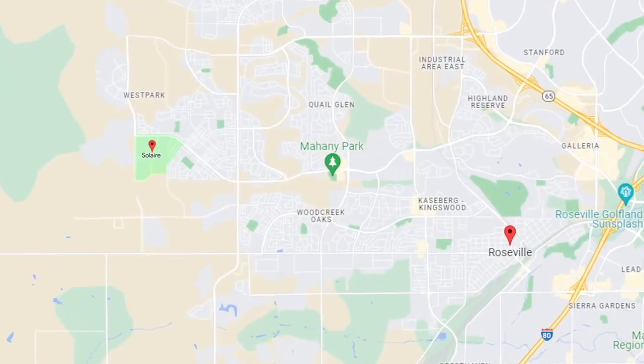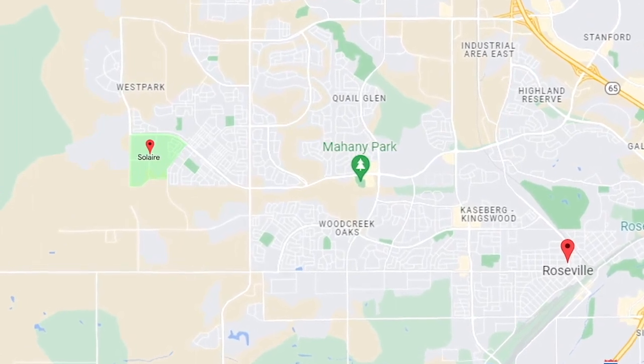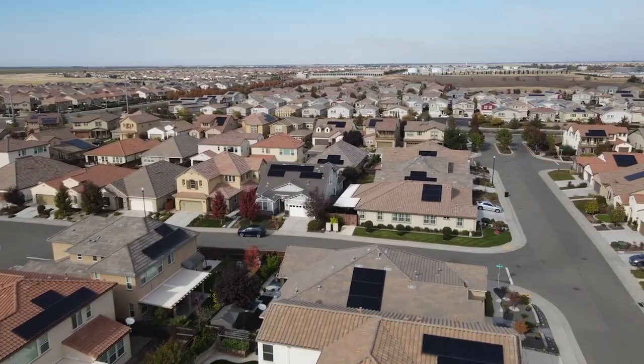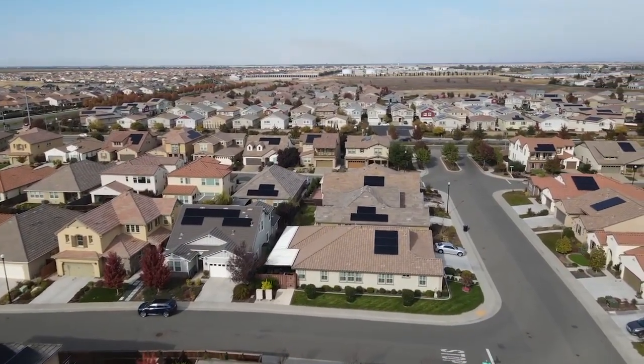All right, now the next neighborhood that we're at right now is the Soler neighborhood in Roseville, California. Soler is a part of the much larger West Park neighborhood. This neighborhood borders Santucci Boulevard, Pleasant Grove Boulevard, to Earl Rush Drive, and then from Earl Rush Drive to Market Street. Soler is a fairly large area. You can find tons of different styles of homes here. You've got a 55 and up active adult community that was recently built. You've got tons of single family homes as well as some apartment complexes here too.